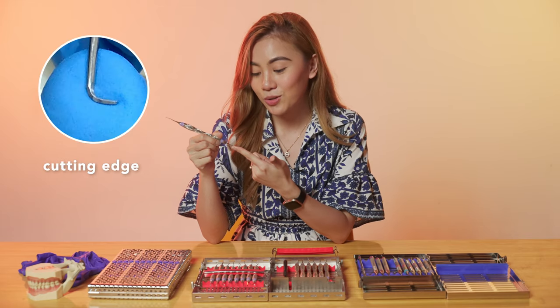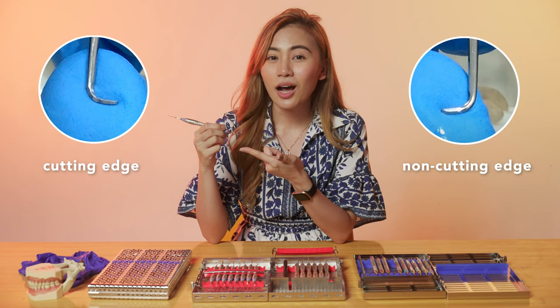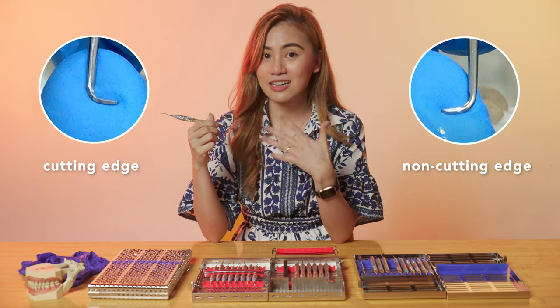And two, you will injure the gums kasi the cutting edge will be facing towards the gums and there you'll have a bloody work area. You can also try to rest the instrument in your finger and you'll see kung ano yung rounded edge and yung sharp edge. So yung sharp edge is the cutting edge.